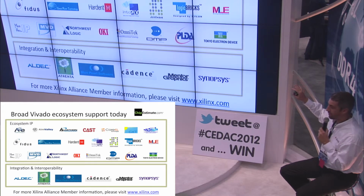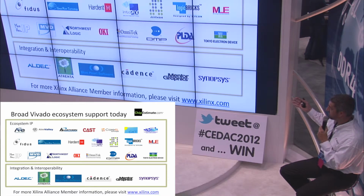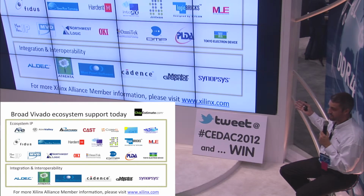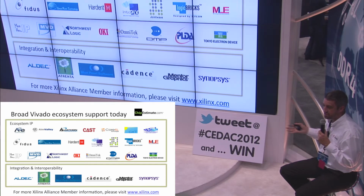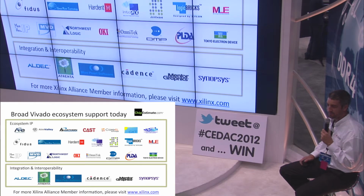So they're now ready. They have IP available. Their IP has been working in the Vivado toolchain. So you can actually go to some of these partners and request a piece of IP that's already been integrated into Vivado. They're using the IP packager just like our Xilinx employees are using the IP packager. So when you install one of their pieces of IP, it's going to look and feel just like the rest of Vivado, and it's just going to fit right in. And that was really our philosophy. So you can visit Xilinx.com for more information on our Alliance program.